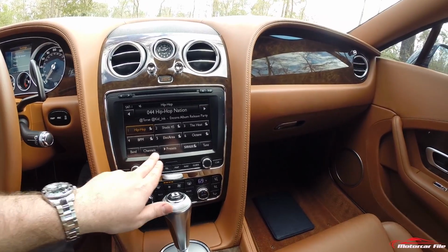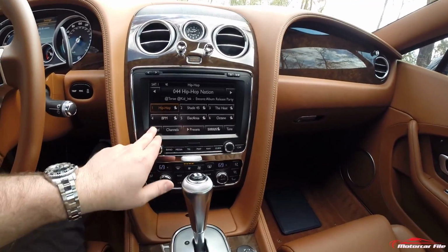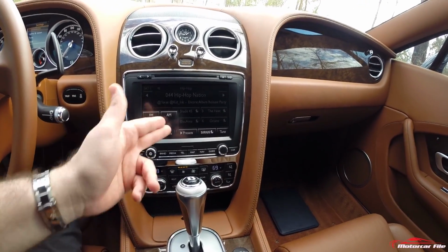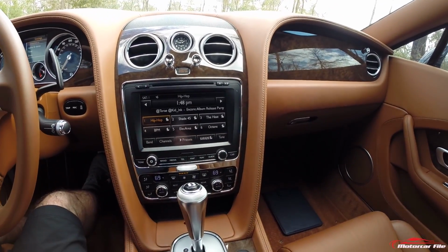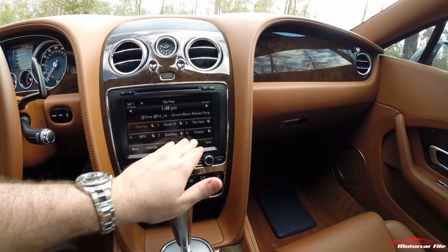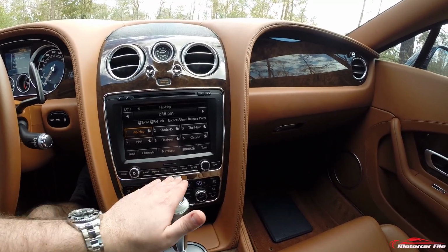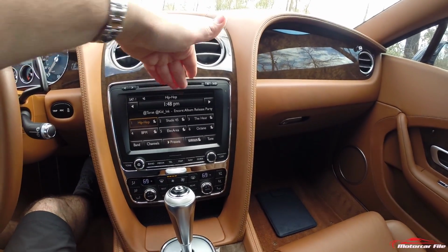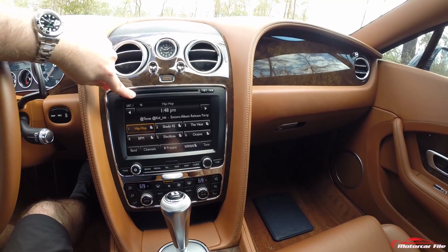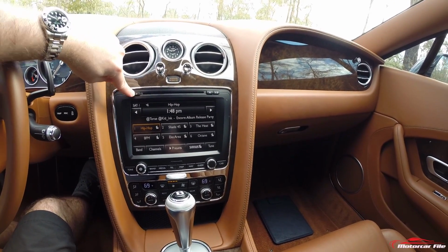You do have other features here. Instead of cycling through bands, you can push here on the screen and cycle through the bands. So you do have some on-screen information and manipulatable options within each main category. Your CD insert slot is here, eject is here, forward track and back track with very analog buttons.